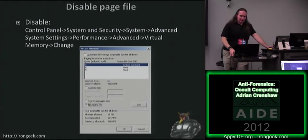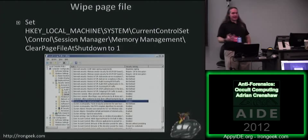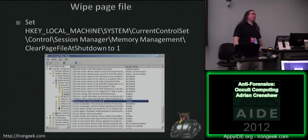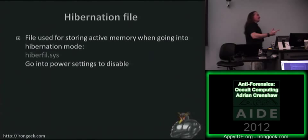You can disable the page file, and on some modern systems with enough RAM, you can do that. I'm not sure how practical a solution this is versus full hard drive encryption, which we'll talk about in a bit. You can also wipe the page file on every shutdown. This takes a little bit of time. You can go into your group policy editor to set that up, but then expect every time you shut down the machine, it's going to take a while as it wipes out that page file. Also, if someone confiscates the machine really quick, then if they just power it off, that's not going to help either.